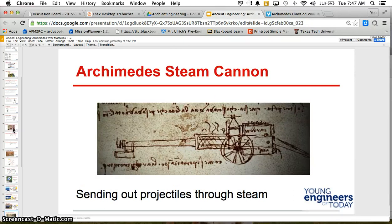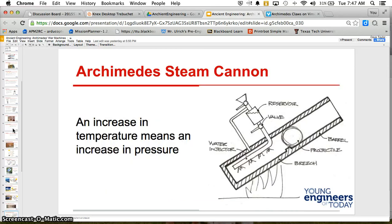Which leads us to Archimedes' steam cannon, which is sending out projectiles through steam. And we've started heavily using steam power in the 1800s with locomotives and boats. But the thing that's great about steam power is this built-up pressure. Now, how this would work, and it's due to temperature. Because an increase in temperature means an increase in pressure, okay?